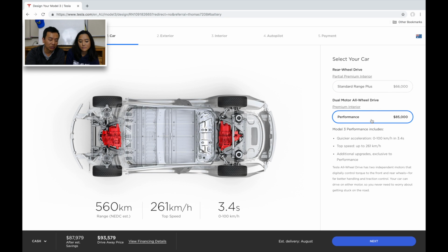As you can see, the range has gone up to 560 kilometers. Top speed has gone up significantly to 261 kilometers an hour, which we will probably never ever reach in Sydney. Nope. And acceleration actually has gone up significantly as well, dropping to 3.4 seconds, 0 to 100 kilometers an hour time, which is actually much faster than the long range all-wheel drive, which is what we were kind of planning to get. Yeah, I think 3.4 seconds is also faster than the Model S that you've got. That I've got, yeah. Mine's sort of in the 5-second range, so yeah, you'll have a faster car than me. Yeah, so there's a bit of a price difference, obviously, but you do get a much better car.